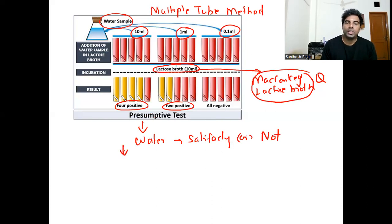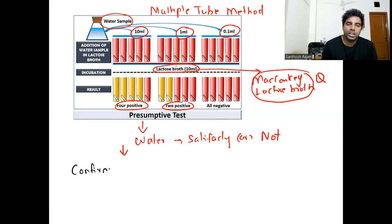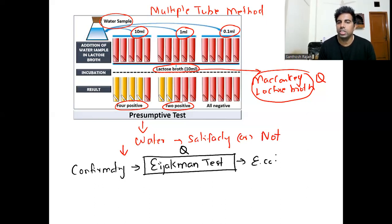So to confirm it, the confirmatory test to check water contamination, if the question is asked, is the Eijkman test. The Eijkman test was a question asked many times in your exam. You can check. The Eijkman test is confirmatory. E for Eijkman, E for Escherichia coli. We are checking for Escherichia coli. I told you E. coli is the confirmatory test for water contamination.